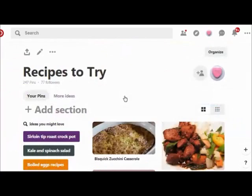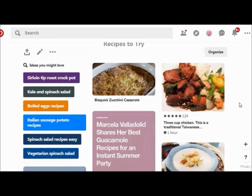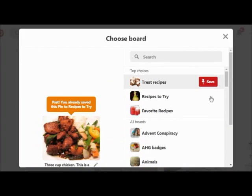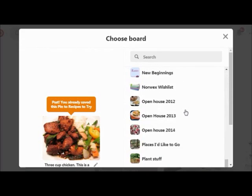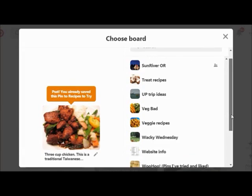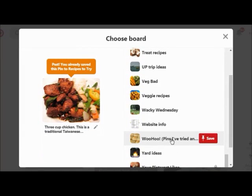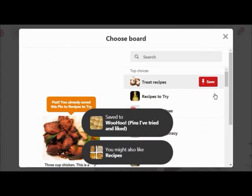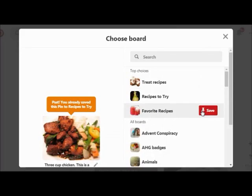One of these I've actually tried and made, and I'm going to save it. Since this is my to-try board, after I've tried the recipe, I go through and save it to where it should go. I want it to go into Woohoo because it was a great recipe. This three-cup chicken, I don't know if you've ever had it. It's very salty, but it's very delicious and very rich in its flavors. So I'm going to save that to Woohoo. I'm going to save it to chicken recipes.